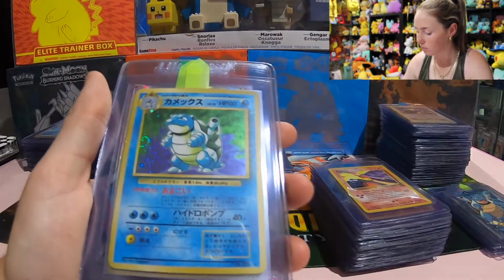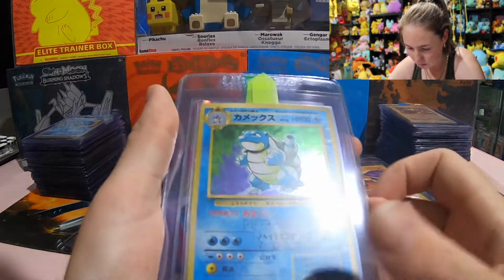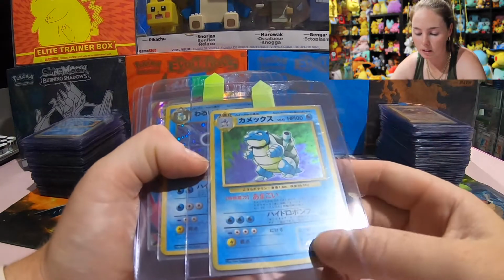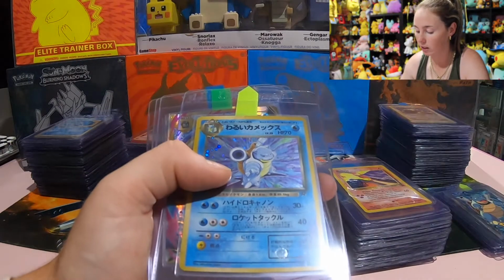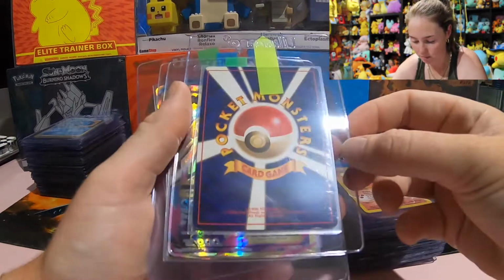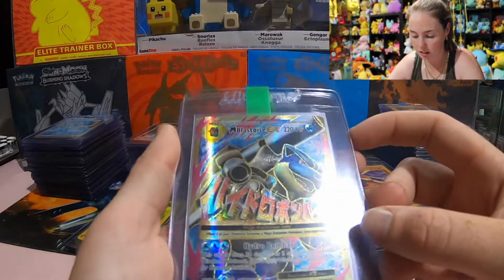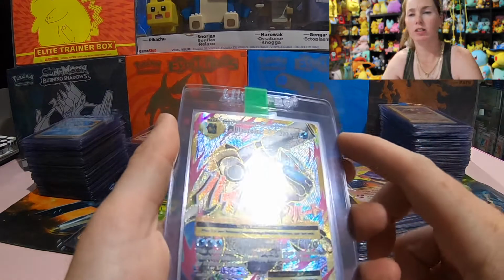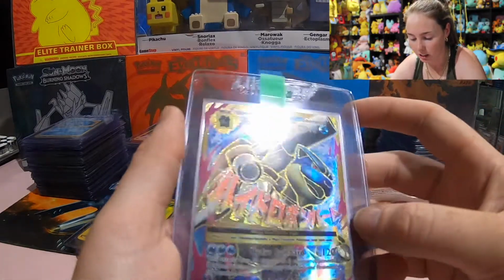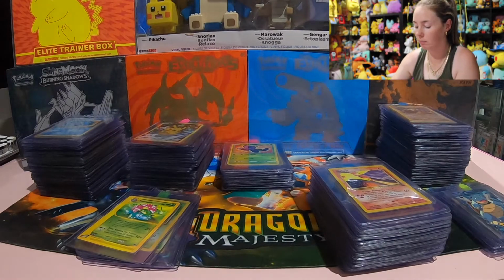Cosmic Eclipse. Here we go. Japanese base set one. That's cool. Yeah, I'm not too sure on that one. I'll just put that in. Nah, I don't reckon. And again, nah. There we go. Evolutions. EX. Full art. Such a sick card. But I don't think I'll grade them at the moment. Like, not desperate to grade them.